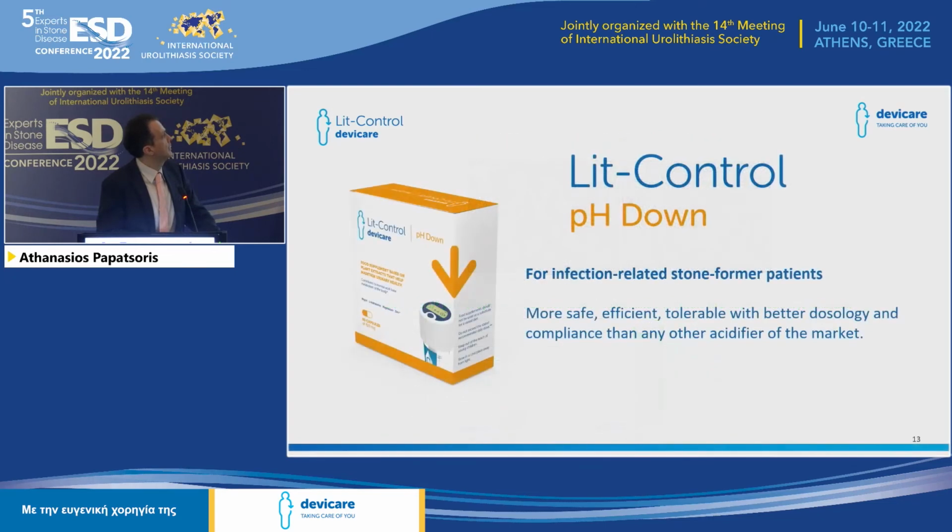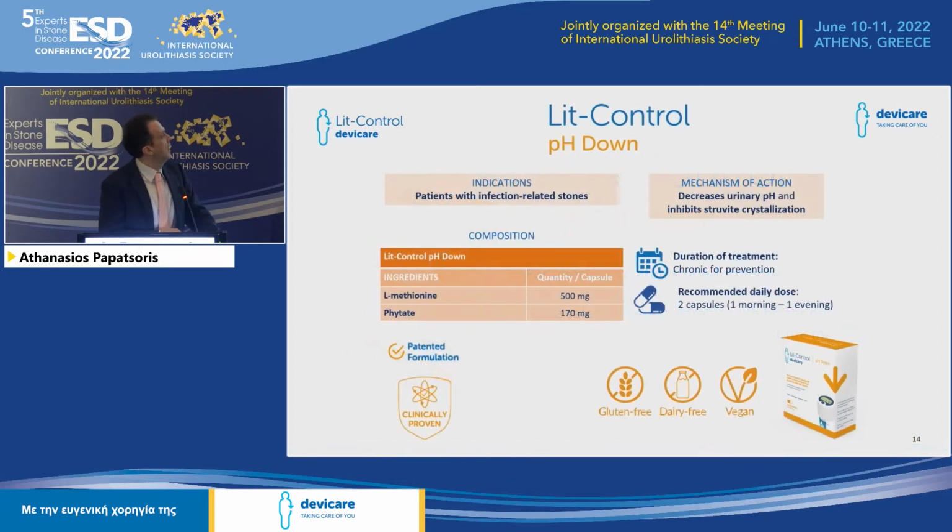And again, the graphics. And the last is the acidification with the pH down for struvite stones. They are very dangerous stones. We all know that infectious stones can lead up to urosepsis. So it's quite crucial to prevent them and interfere with stone formation. So in this case, we have L-methionine, which we all know from the guidelines. And phytate has been proven in studies to be a very strong inhibitor of stone formation. And this is from basic science, and it has to do with the ions and other details that I don't want to tire you with. Again, chronic for prevention, 2 capsules per day. And from our clinical practice, patients are compliant with these schemes because they want something that will protect them.